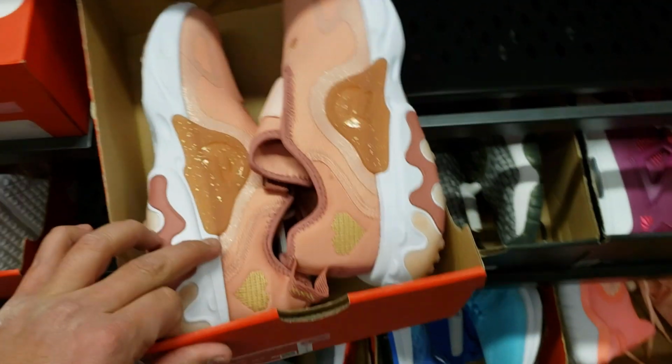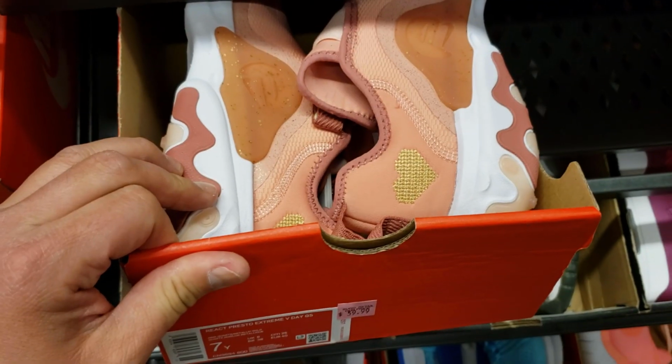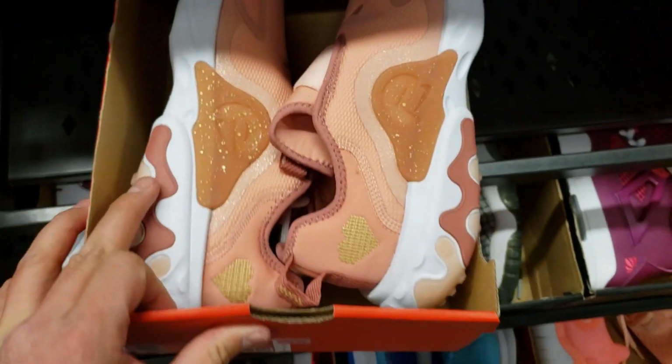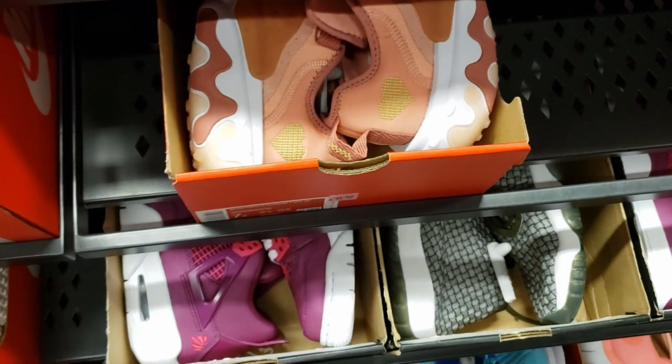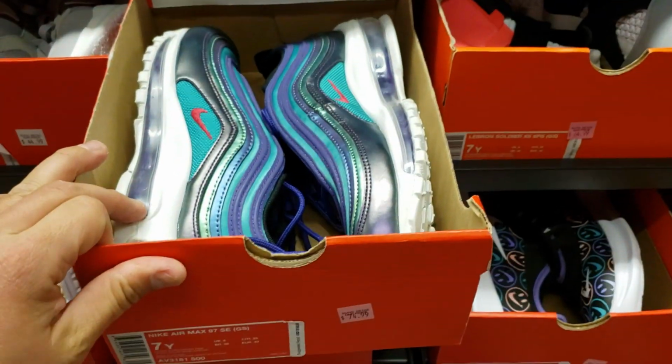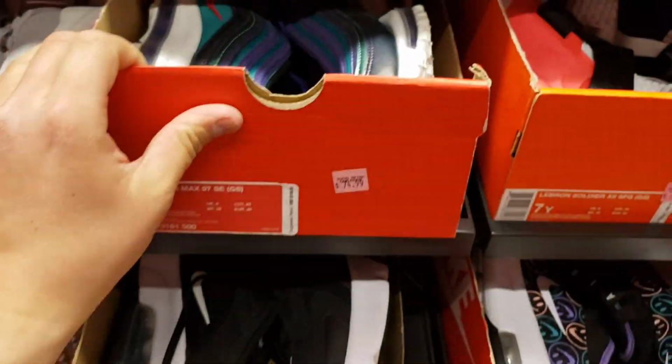60 bucks for the what's this? The Presto React or Presto Extreme V-Day? They look like Presto Reacts, but yeah, go for 60 bucks, 20% off. Seem like they got this in every size. Air Max 97s go for 75. You get 20% off. True Berries, they've had.